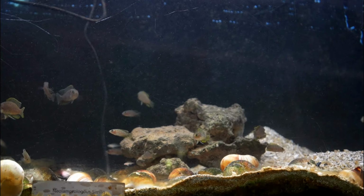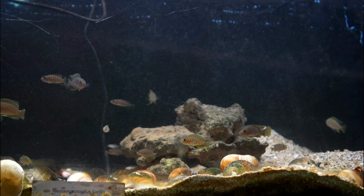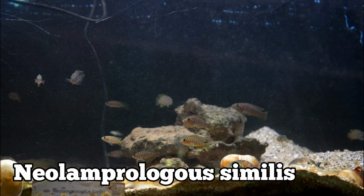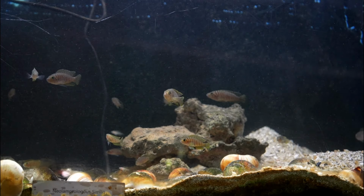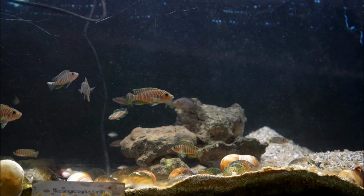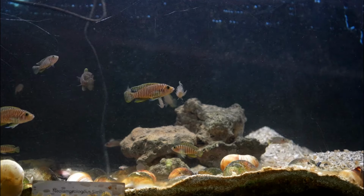Next, I'd like to move on to a 40 breeder that's home to one of my favorite fish in the aquarium hobby, the Neolamprologus similis. I really enjoy the behavior of these shell dwellers as they're constantly darting around the tank, rearranging the sand in their shells. This tank is never the same from day to day.